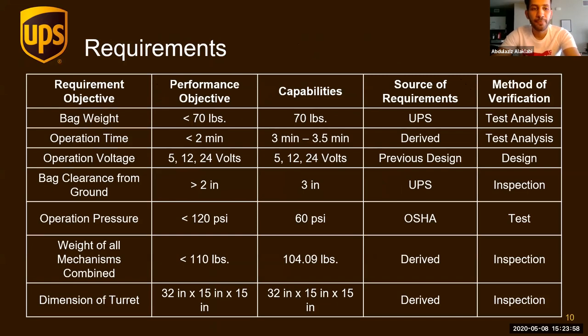Requirements of our system. The requirement of the object: the bag weight should be 70 pounds. The operation time of our system should be less than 2 minutes. The operation voltage is 5, 12, 24 volts. The bag clearance from the ground should be 2 inches. And operation pressure is 120 PSI. Weight of all mechanisms combined is 110 pounds. And the dimension of our turret is 30 inches by 15 by 15.